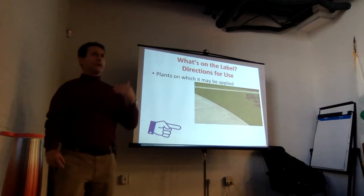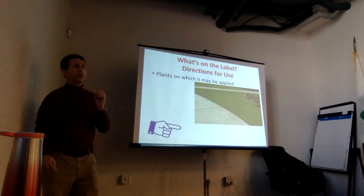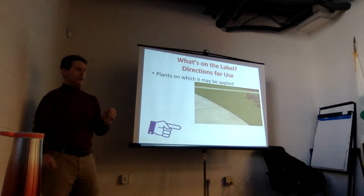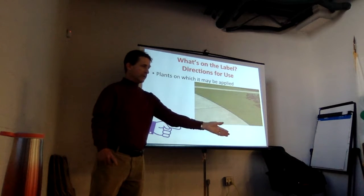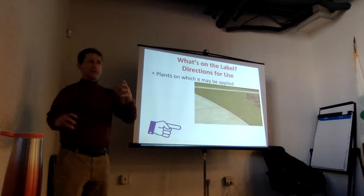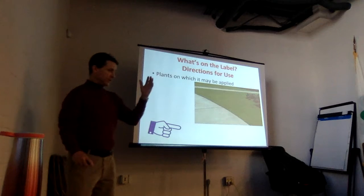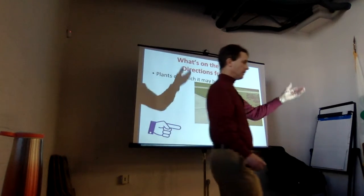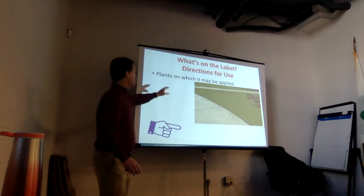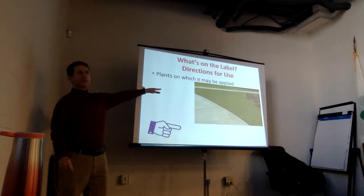Plants on which it may be applied. This is really, really important. For any product you choose, check the label to see, can I use this on turf grass? Can I use it on a tree or a shrub? Is it only specific species of trees and shrubs? Can it be used on vegetable crops or only specific species of vegetables? It's all on there, and ignore that at your peril, okay?